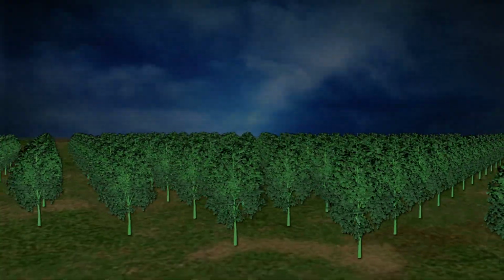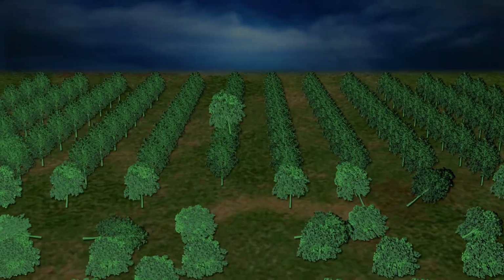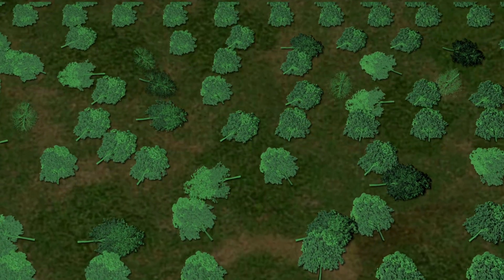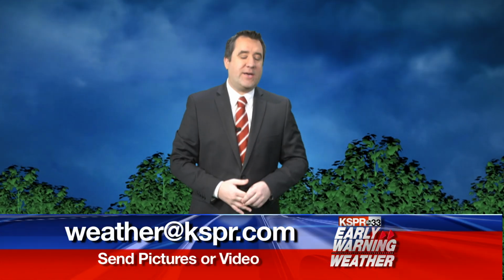In contrast, if the damage is the result of a tornado, the wind will scatter the trees in a variety of different directions, since the winds of a tornado are rotating violently in a cyclonic motion. So the next time you are curious about what may have occurred, go out and check out that damage pattern, and then make sure you notify the National Weather Service or KSPR so we can go out and survey that damage. And then when it's safe to do so, send us some pictures or video so we can share that with our viewers.